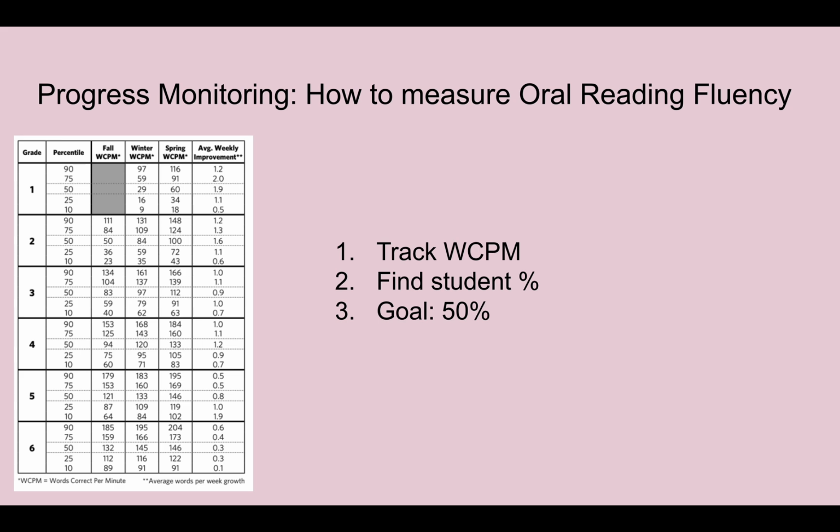And I mentioned before that research shows that the goal for students is to have an oral reading fluency that's in the 50th percentile of words read correct per minute. Below the 50th percentile, comprehension is impaired, and above the 50th percentile, we don't really see a lot of gains in comprehension, meaning faster and faster reading is not really that useful.